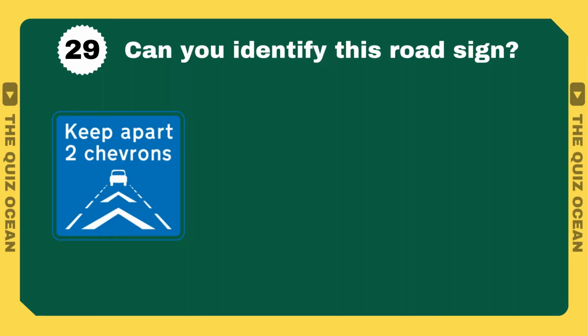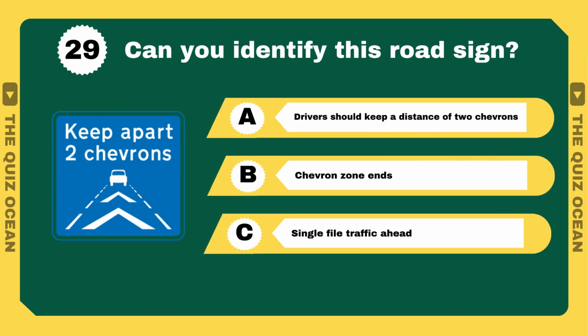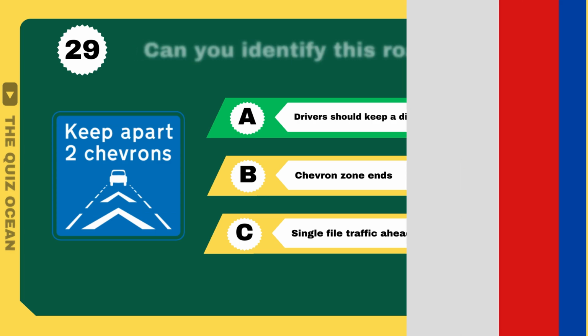Question 29. What safety instruction does this sign give drivers? A. Drivers should keep a distance of 2 chevrons. B. Chevron zone ends. C. Single file traffic ahead. The answer is A. Drivers should keep a distance of 2 chevrons.